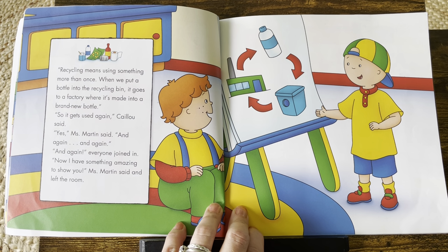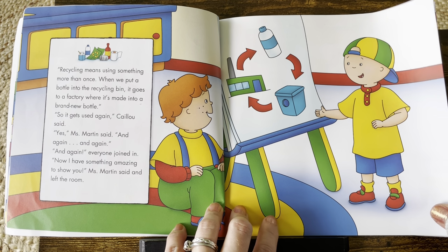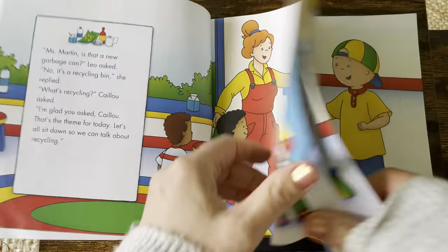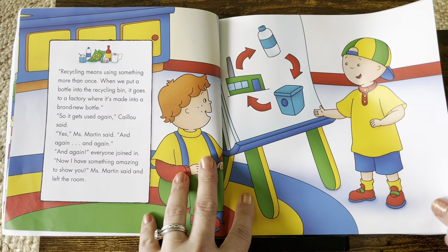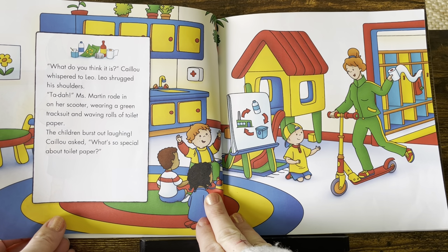Now, I have something amazing to show you, Ms. Martin said, and left the room. What do you think is a good idea? To recycle or to just throw it into the big pile that keeps growing and growing? I think recycling. Let's see what Ms. Martin's doing. What do you think it is?